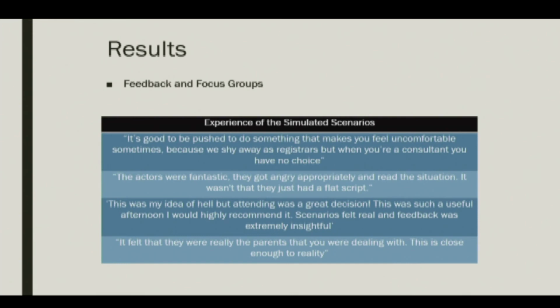But being able to have that conversation in a safe space whenever you're a registrar and you're training is better than having it for the first time at 2 o'clock in the morning when you're being called in as a consultant. The actors were universally praised for their ability to react to the situation.